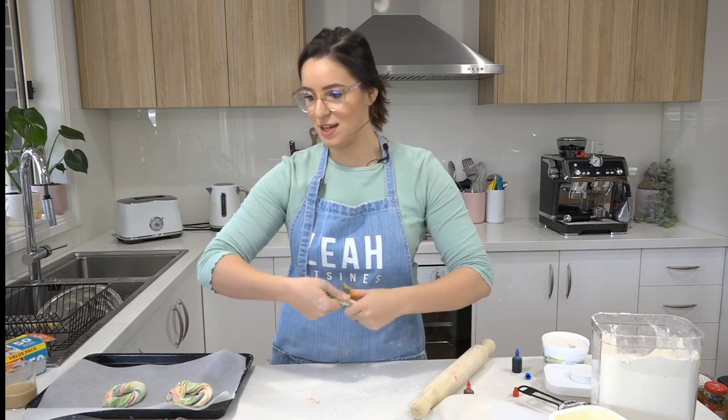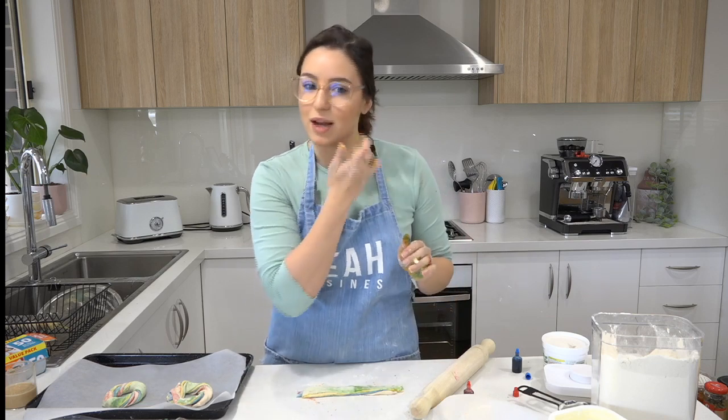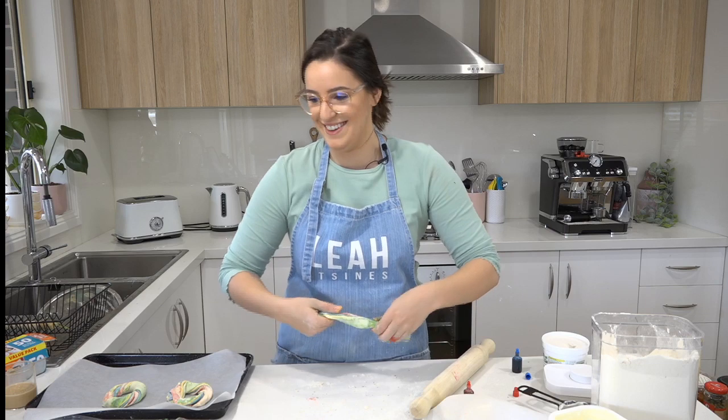Someone said I'm not convinced these are gonna be bagels. Don't doubt, it's going to be good. I promise you, these aren't typical bagels that are really thick and dense. It's a very light version of a bagel. I promise you they're amazing.